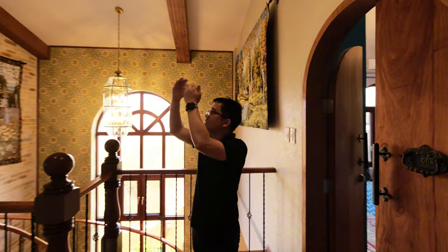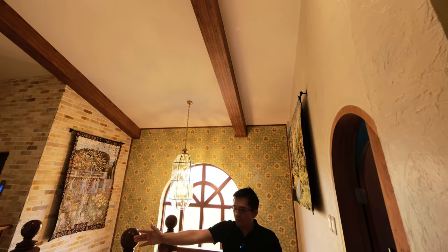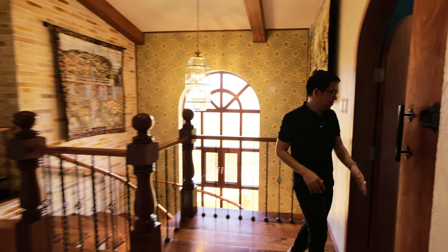So this is the hallway. Okay, look at the roof lines. Of course, ceiling design. So you have storage over here, and then a master bedroom area. Now, right here, check this one. This is the first bedroom.